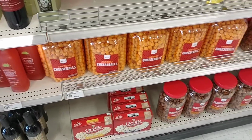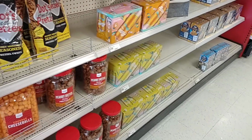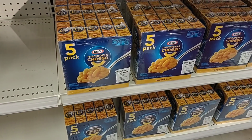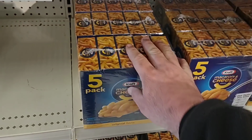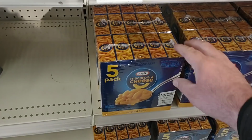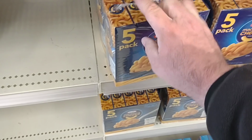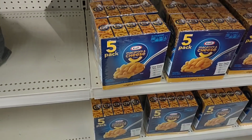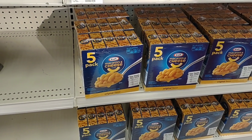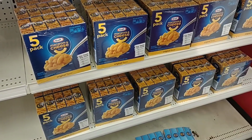One thing I always recommend at Target is that you check out right at the front of every Target. They always have special deals going on of the week. One good deal I see here is the Kraft macaroni and cheese, the regular box, not the creamy cheese, the powder cheese. That brings it to $1 a piece. We've seen those as high as $1.19, $1.29 for a box. Now they've really shot up lately, but you can usually find deals on these.